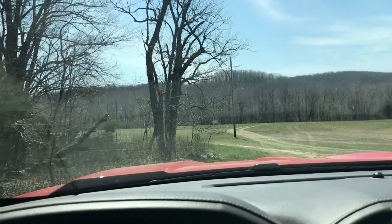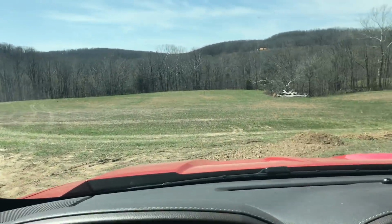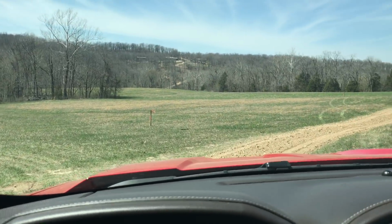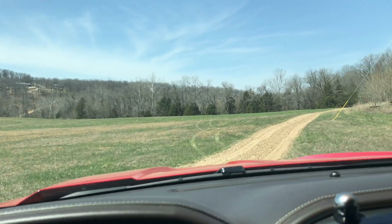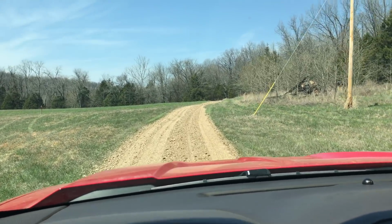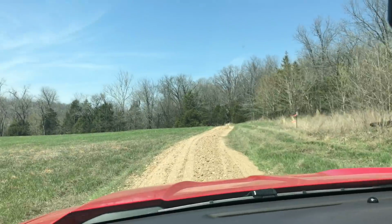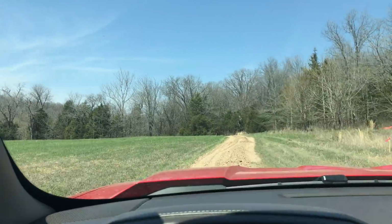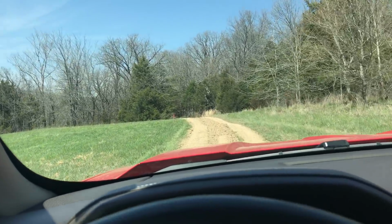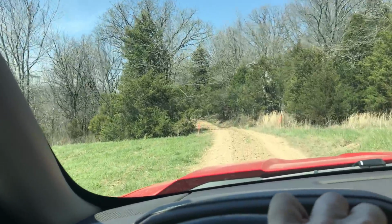Just gorgeous out here. We're going to hang a right, and like I said, the guys are out here working right now, getting some rock onto these new roads, getting it packed in. And this goes back up to the north, and we're going to end up on tract 1, which is the northernmost tract. So very private. This road is going to end on tract 1, so you're not going to have any through traffic on this road.